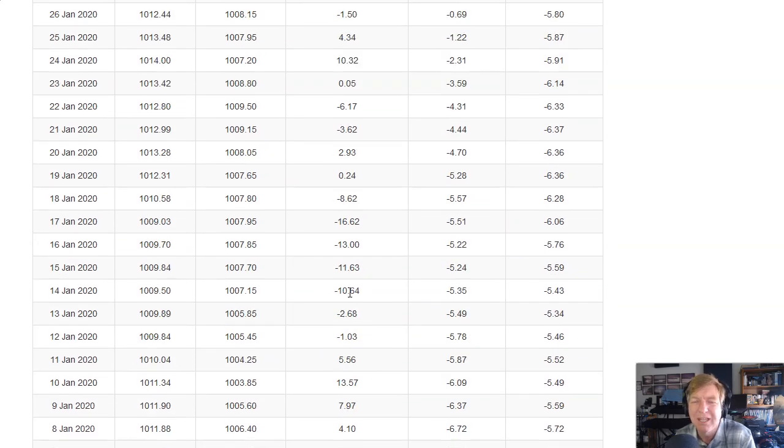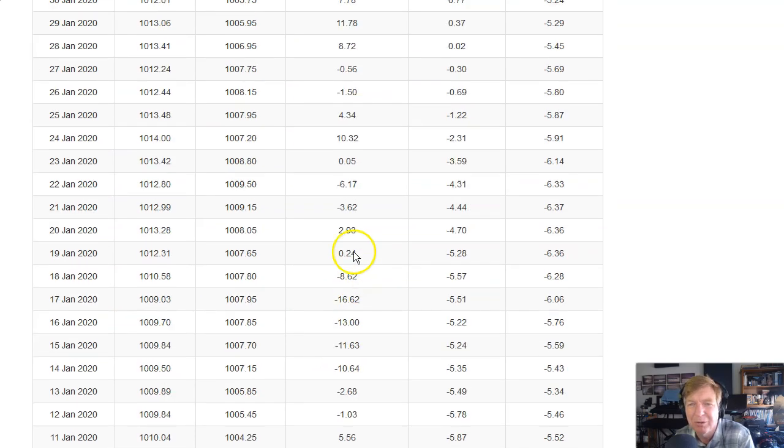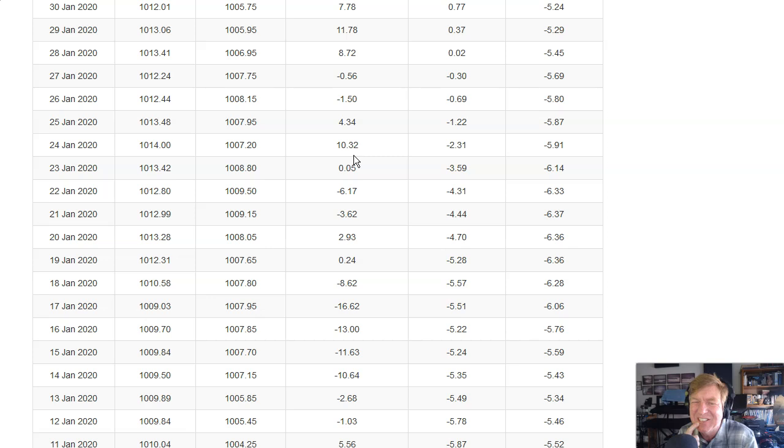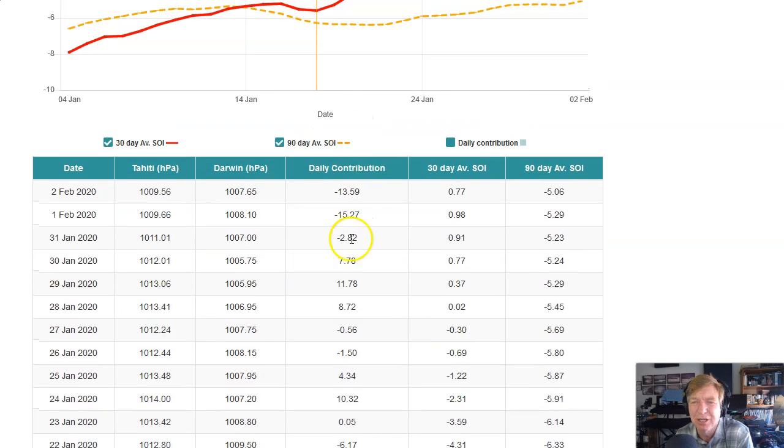When we were in the active phase of the MJO, typically this column will run negative. All through January, though, yeah, we were negative a bit. So that suggests it maybe wasn't that strong of an active phase of the MJO. Today, we're at minus 13.59. We've been negative for 3 days, but we know we're not in the active phase of the MJO by all the other data. So this is more than likely just an anomaly.